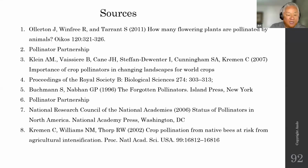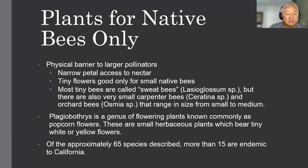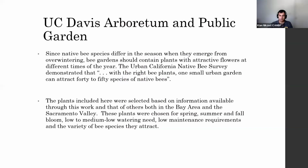That would be my first or my second source I would go to if I were going to develop a garden. And also I would go to the, and I referred to it, I'm going to get to it in a second. There it is. So UC Davis Arboretum and Public Garden. And I think if you type that in, you will get pretty much those 10 plants. But it's in the slides as well. Yeah, I'll put that website in the chat too in the recap.